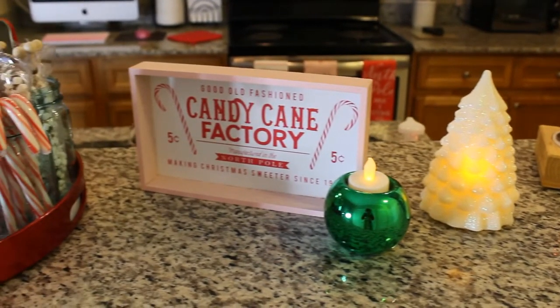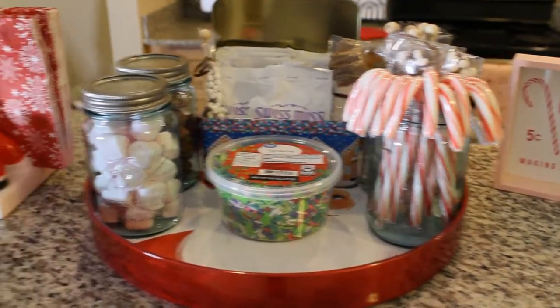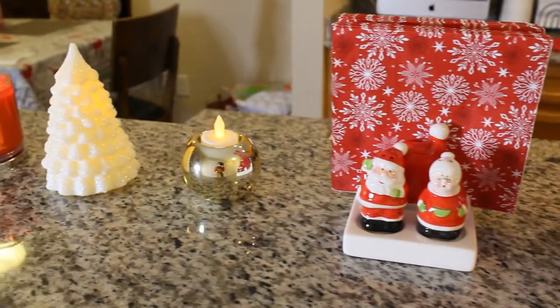And here's the end results. I love how magical it looks in our home for the holiday season. Hopefully Santa Claus will stop by our hot cocoa bar on Christmas Eve night and fix himself a warm cup of cocoa.